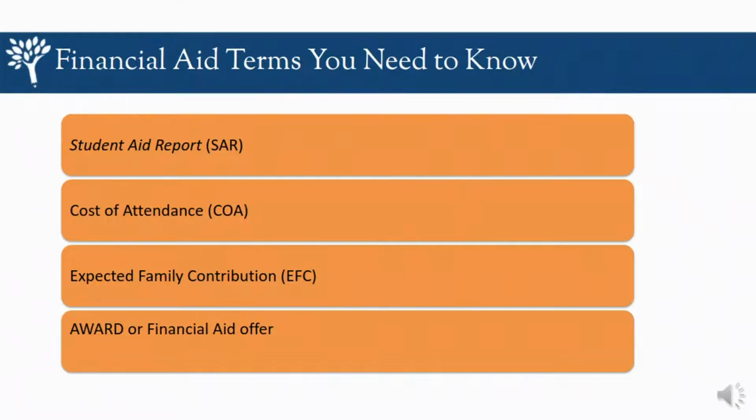The EFC, or expected family contribution, is a measure of a family's financial strength and is calculated according to a formula established by law. Students' EFCs will display in the upper right-hand corner of your student aid report. If your application is incomplete, your SAR will not include an EFC, but it will tell you what you need to do to resolve any issues.